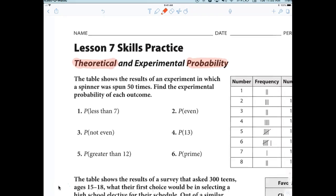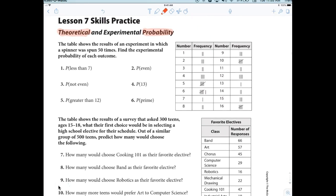All right? So here we go. It says, the table shows the results of an experiment in which a spinner was spun 50 times. Find the experimental probability for each outcome. Now, how many numbers are on the spinner here? So to me, it would assume that it's going to be 1 out of 16 for each number. Do you agree? Yes, sir. That would be the what? Theoretical. But maybe one space is larger than the other, correct? So then you have to add it.